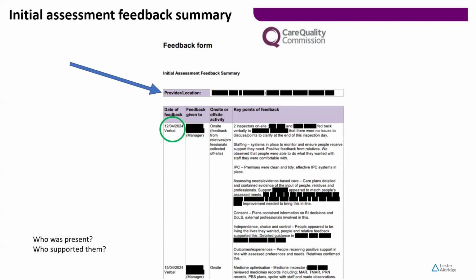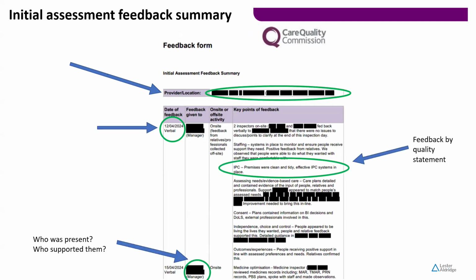So again, who was present, who supported them. You have the date of the feedback given, and again, the type of that feedback. If it is verbal feedback, absolutely, I am not saying that you don't trust your CQC inspectors, but CQC will be making a note of their verbal feedback. Make sure that you will equally have a record of this, and then feedback by quality statement. So what CQC are saying is you should be able to align which quality statement we have rated against and actually which feedback relates to that.